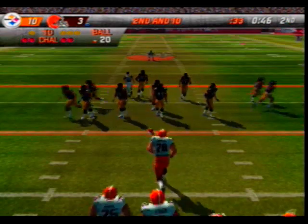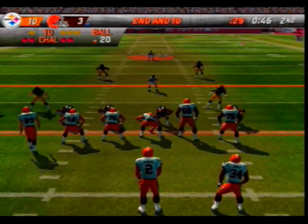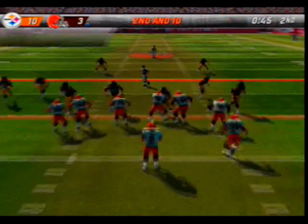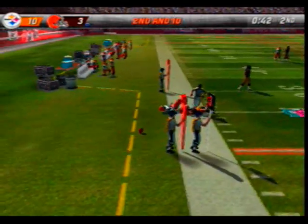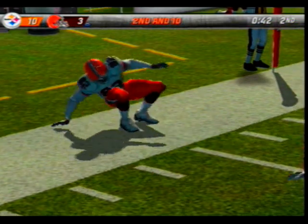Second and 10. Ball on the 20-yard line. Shotgun snap. Throwing. He couldn't control it. All he could do is look at his hands and wonder what the heck happened.